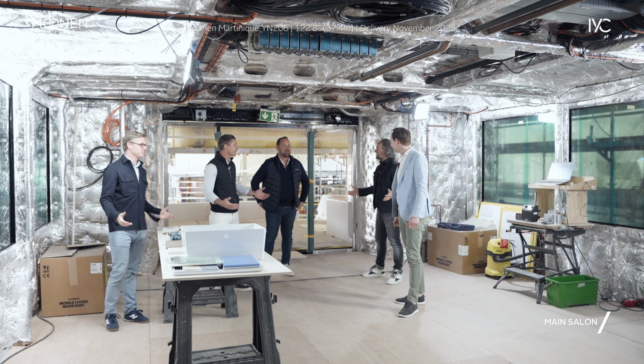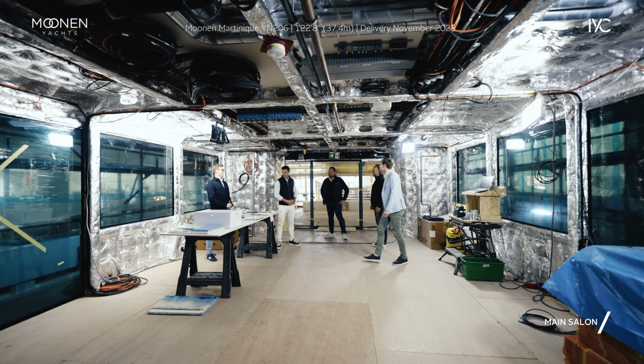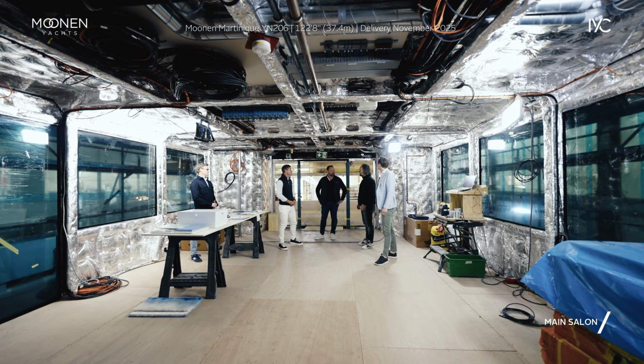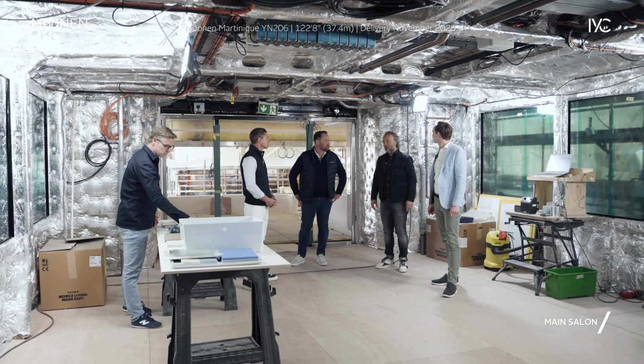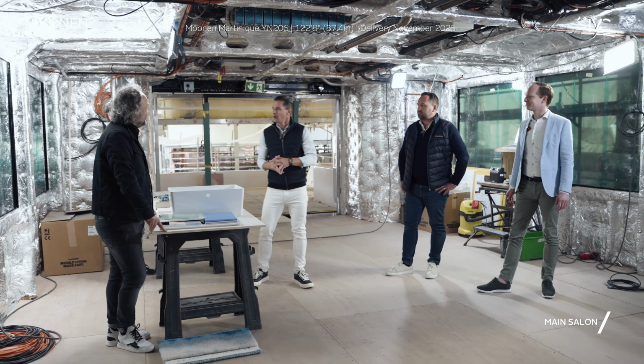Welcome in the main salon, or at least what will be, in the end, the final main salon. The yacht's very much in outfitting phase. It's an excellent time to be viewing the boat because you can still look behind the scenes, but we can also show you around and show you where we'll end up. Can you tell us a little bit about the design, just the theme of it overall?